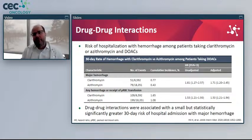So if you have a drug-to-drug interaction, then maybe use an alternative agent. We have different DOACs available. We have parenteral anticoagulation also available. So while you have a certain drug-to-drug interaction, and maybe for a short or medium-term interaction, changing agent may be desirable at that particular time.